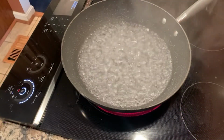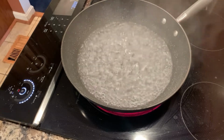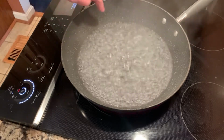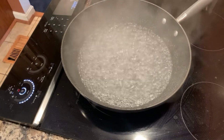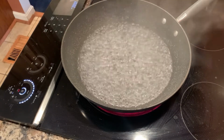So after about 40 minutes of boiling, you can see we have a lot less water in the pan, but you can start to see along the edges here, we have salt building up on the edges of the pan. So not all of the salt is going to be down in the bottom at the end. We're going to have to scrape the salt off the entire sides of the pan if we want to get as much salt as we can.